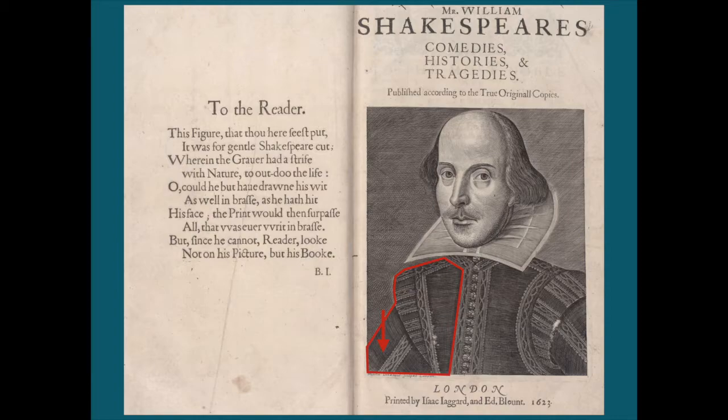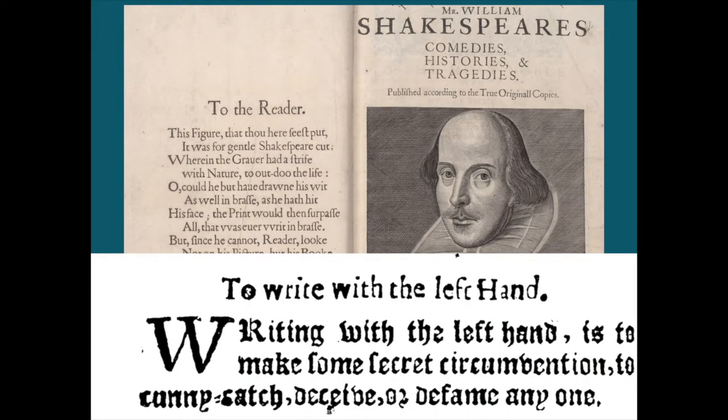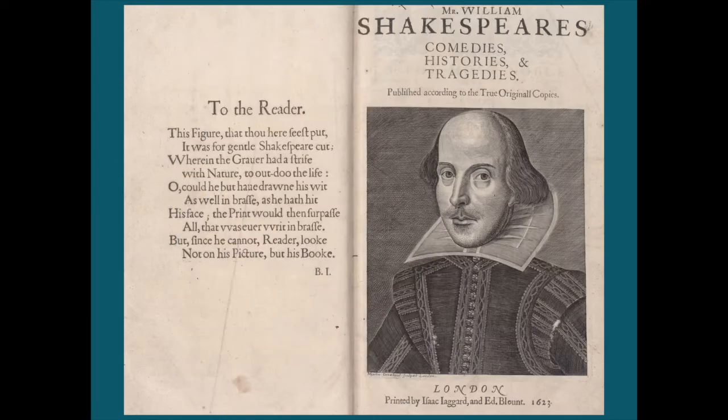He's a left-handed writer. What does that mean? Well, if you read Artemidorus' famous book on dreams from 1606, to write with the left hand is to make some secret circumvention, to conny-catch, deceive, or defame anyone. What does conny-catch mean? If we go to the Oxford English Dictionary, conny-catch means to cheat, trick, dupe, gull. So a conny-catcher is one who dupes, a cheat, sharper, a swindler. You're also wearing a black jacket there, also a sign of someone who operates in secret, according to Artemidorus.